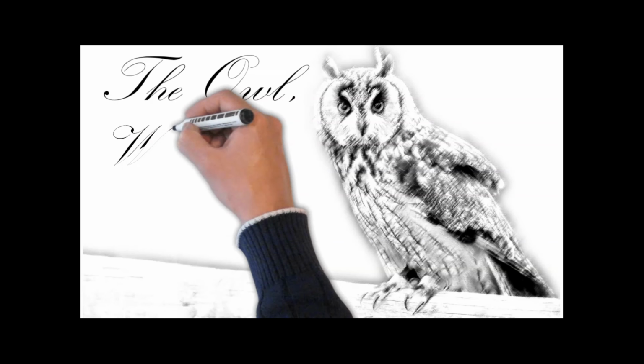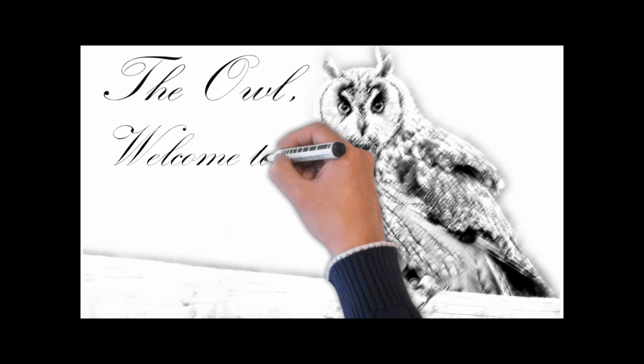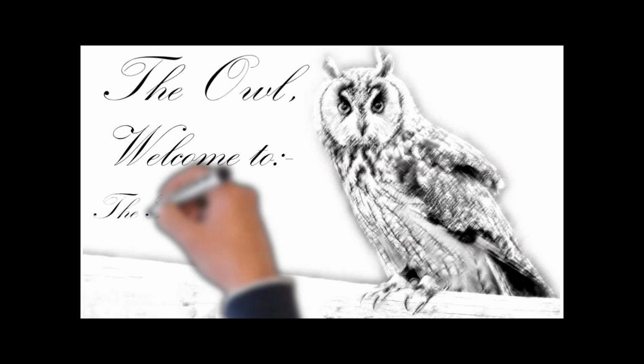So, I'm Tim, my companion is Ruby, and together we are the Owl. And this time out, we're tracing the route of the Friargate line. Welcome, please join us on the walk.